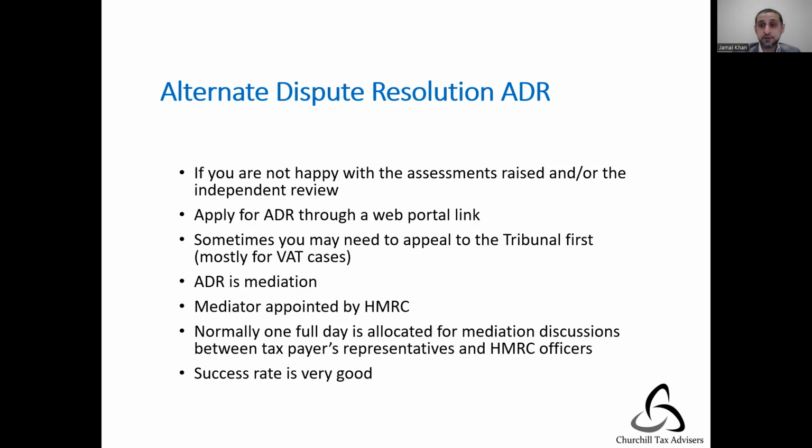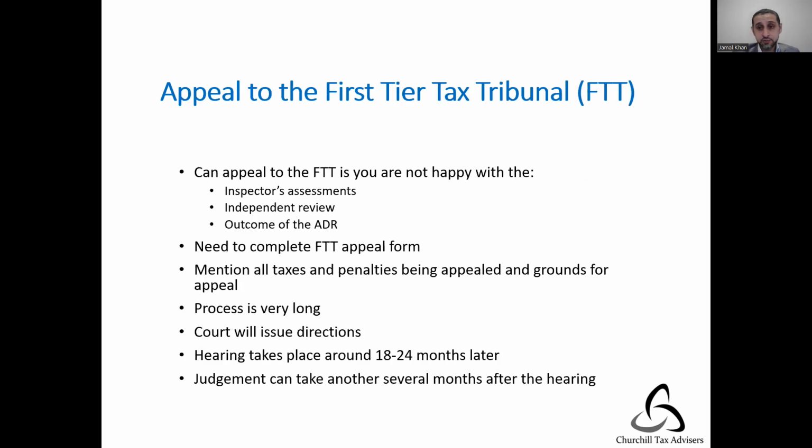If you're not happy, if HMRC are not budging, they're not prepared to reduce the tax, then you can go to the First-tier Tax Tribunal, the FTT. You can go to appeal at the FTT straight after the inspector has raised the assessments and you're not happy with them. You don't have to go to independent review or ADR, you can just go straight to the tribunal. Well, it's better to go for independent review and ADR first.